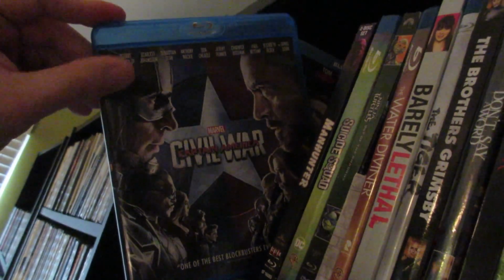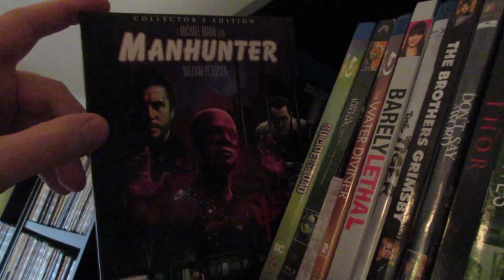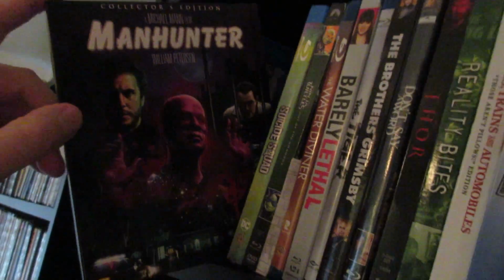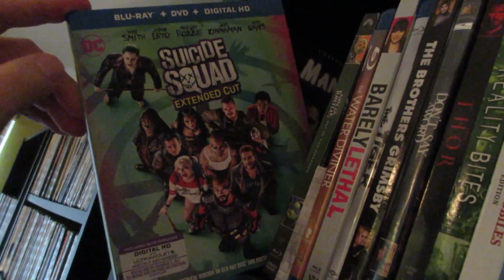Captain America: Civil War, fun comic book action movie. Manhunter, this is the Scream Factory release. Absolutely love this film. Probably my favorite of the Hannibal Lecter series. I definitely prefer it well over Red Dragon, although I do enjoy Red Dragon. Suicide Squad, the extended cut.